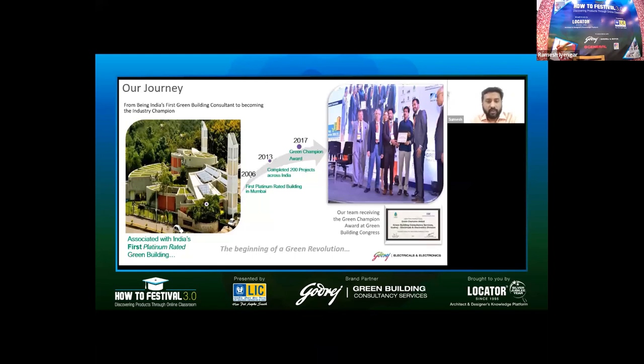So from a 20,000 square feet humble beginning back in 2002-2003, today we are talking about 8 billion square feet of registered green building footprint in India. And we have also been part of the green building services right from this first green building, and today we have even been awarded by ABC as the green champion for being a consultant with the most green building footprint in the country.